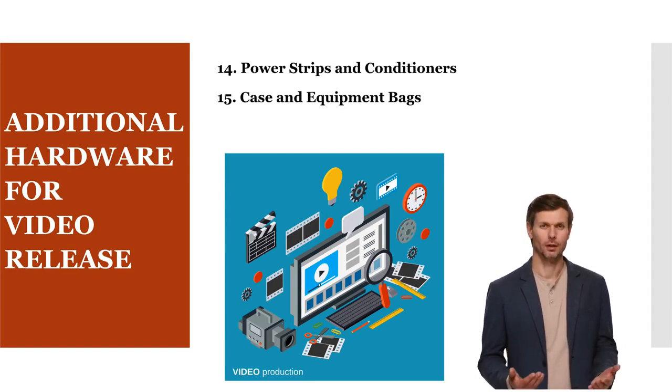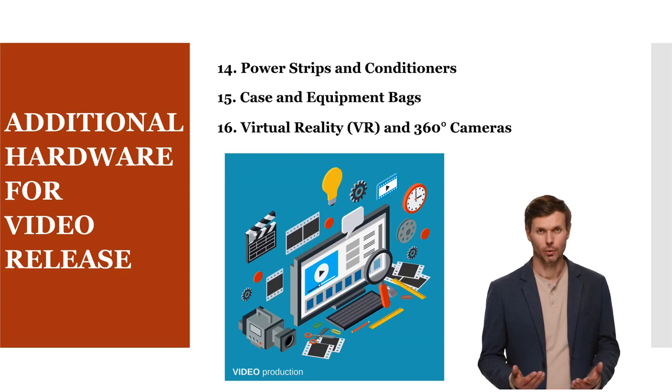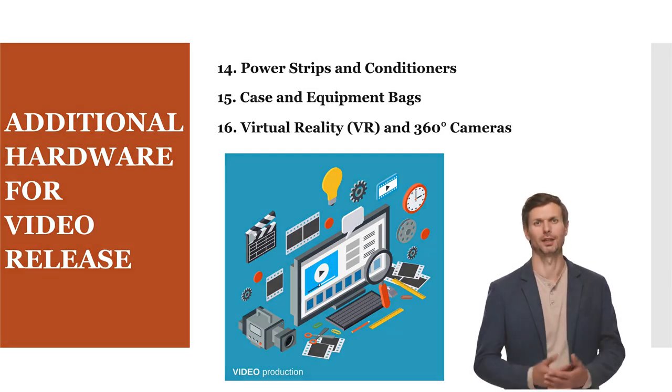For immersive video experiences, VR and 360-degree cameras capture footage that allows viewers to explore a virtual environment in all directions. Choosing the right hardware depends on your specific needs, budget, and the type of video content you're producing. It's essential to have a well-rounded set of equipment to address various aspects of video production and release.